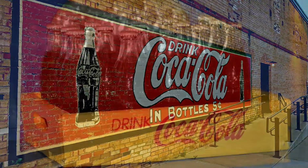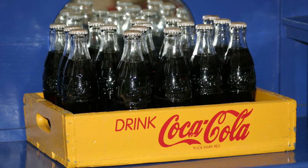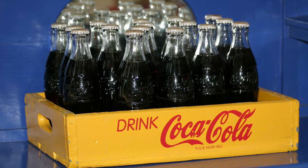It was first sold for 5 cents a glass as a fountain drink at the local pharmacy. Coca-Cola went from only selling around 9 drinks a day in its first year in 1886 to soon being sold in every state by 1920.